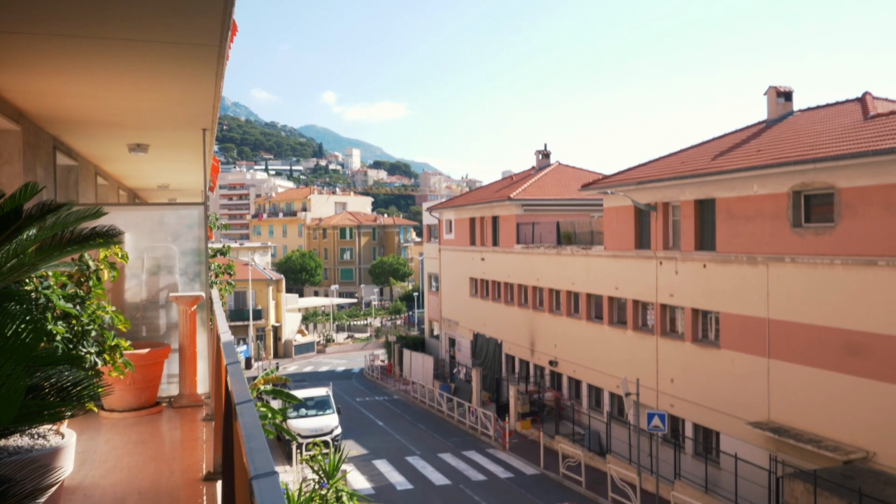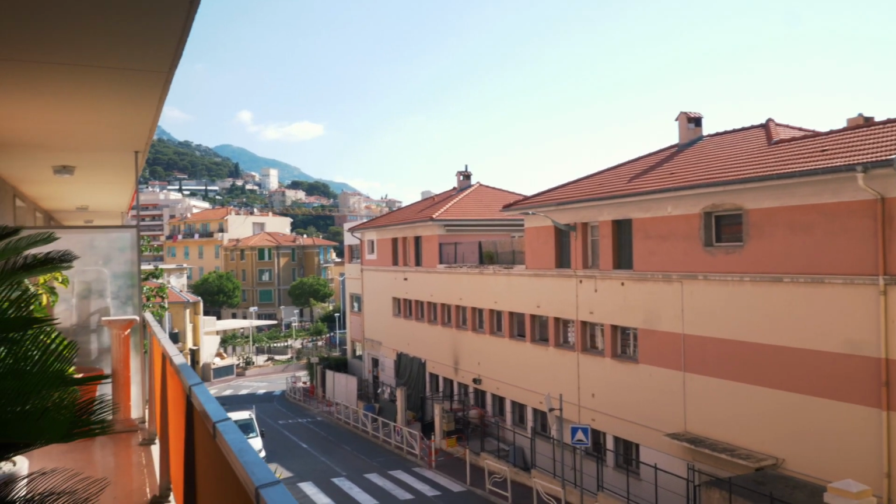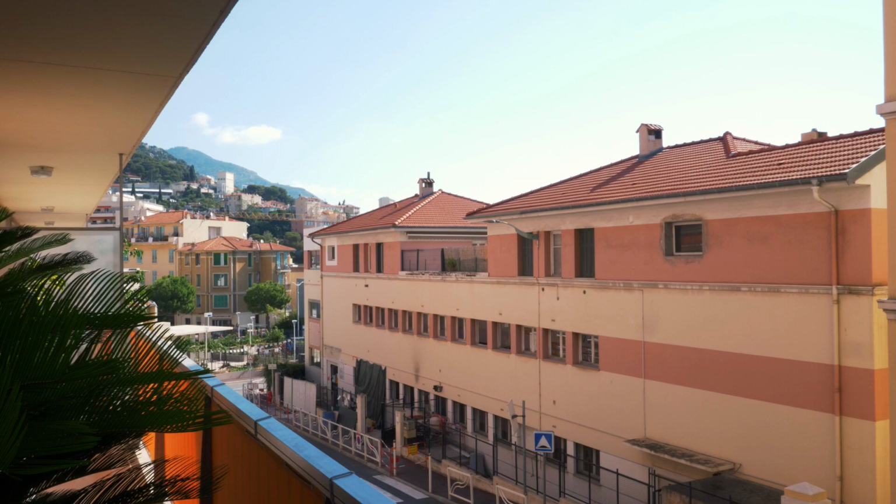No supercars around. But yeah, we're going to head to the center and see some of those good hypercars and supercars that Monaco has to offer.